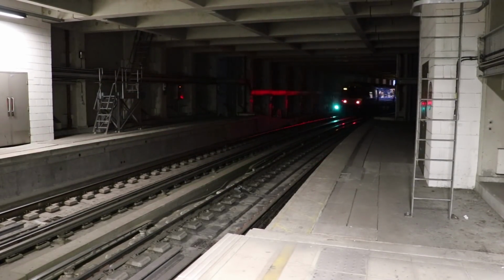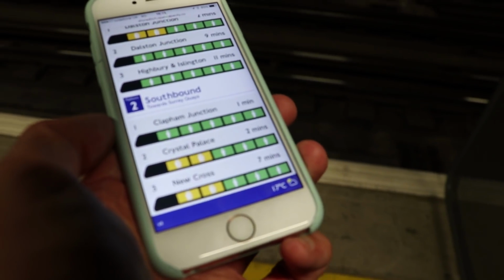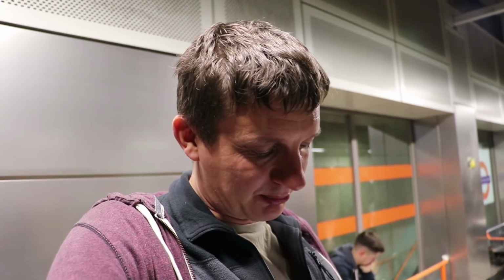So we'll do it one more time. This is for the Crystal Palace train in 2 minutes. It says the front 2 are yellow and the rear 3 are green. And I'm just going to stand here and visually see how busy that train is as it pulls in.